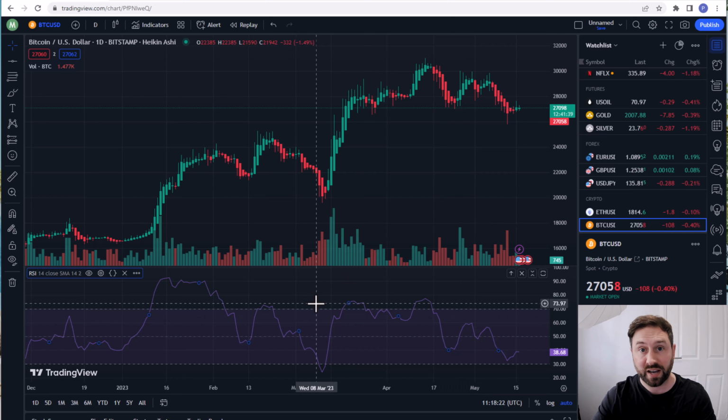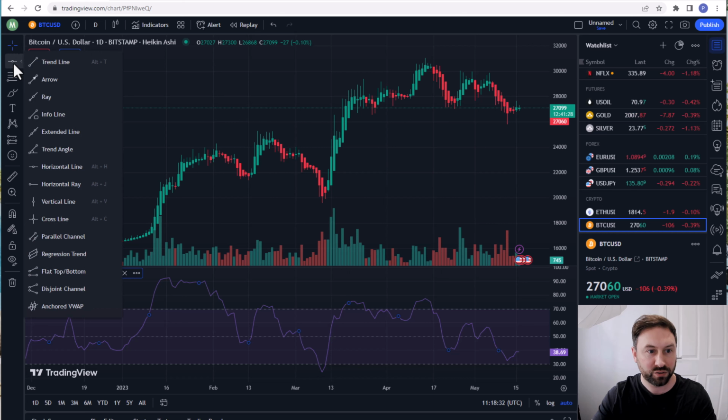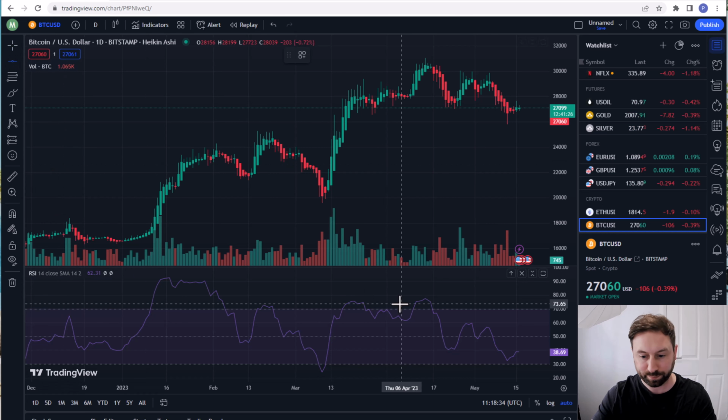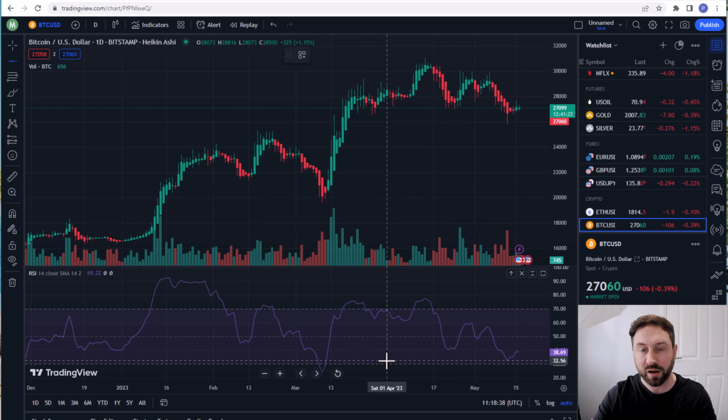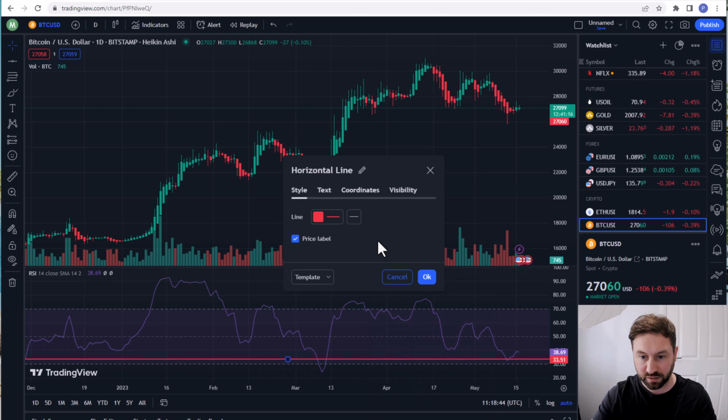So now we just need to add a few lines to the indicator, just to give us an idea of where the bottom, or the local bottom, might be. So we go up to the top here, click on the lines, horizontal line, and then the first line I'm going to put in is around the 33 mark. Then I'm going to right click, settings, and make a few changes to this line. The first thing I'm going to do is go to coordinates and change it to 33.